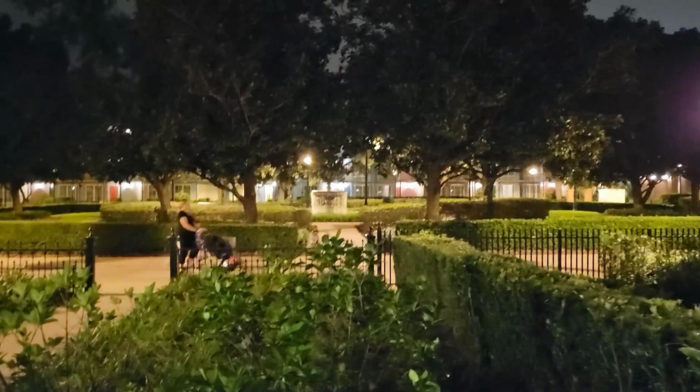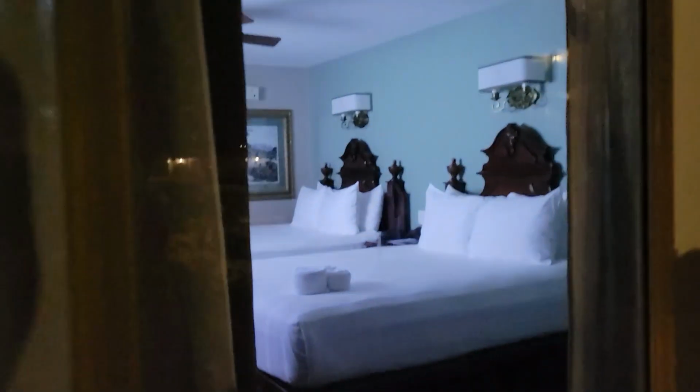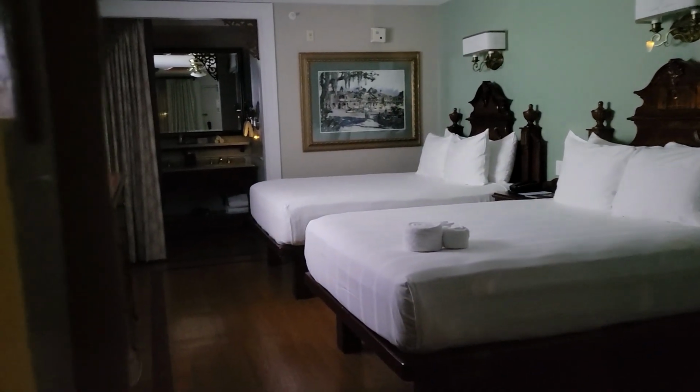Okay, we have arrived at Port Orleans French Quarter. It's very lovely. It's about 10 o'clock at night. It's a very pretty resort, and we found our room. We can even see right there, we can see through the window. It's all pretty. We can even see our name is on the TV screen.